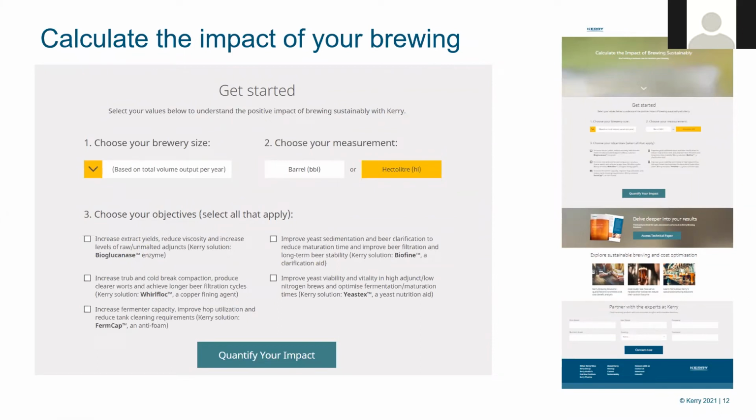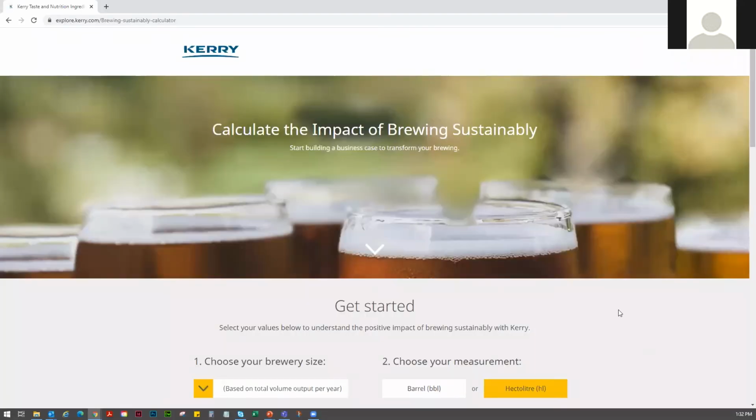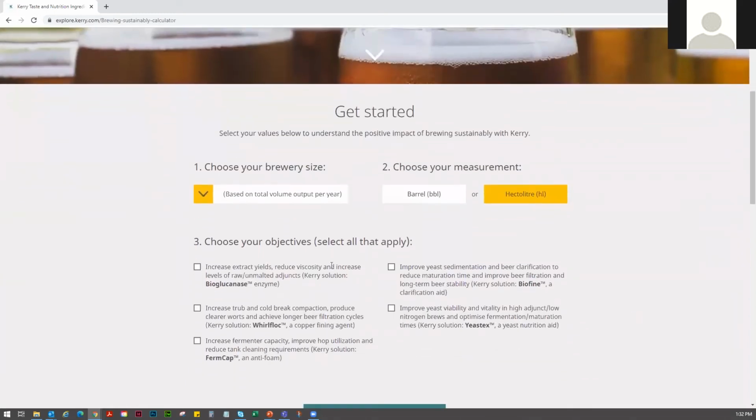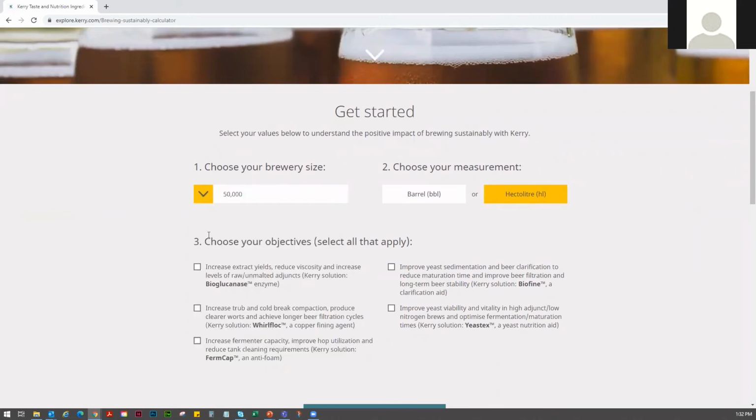And I think if we go back to the poll that Dan did there at the start, I think it was Wolff and Biofine were the two key technologies. So we might use that as an example. So if we take maybe, Amanda, a typical brewery size, and if we consider it from the craft brewing industry perspective, maybe we'll go with 50,000 barrels or something like that.